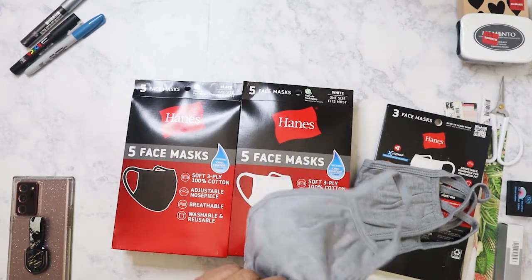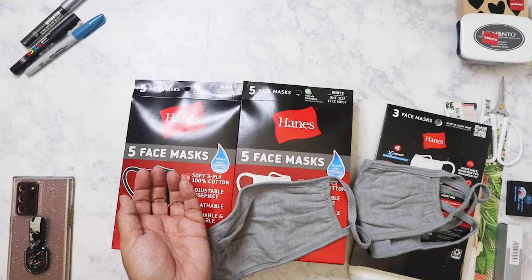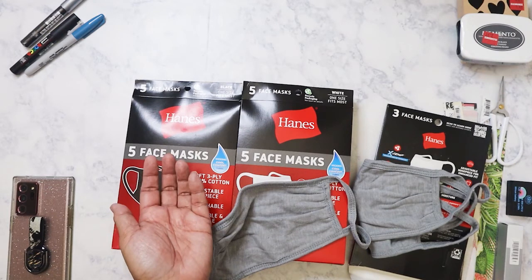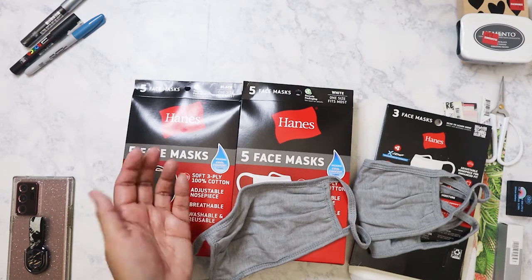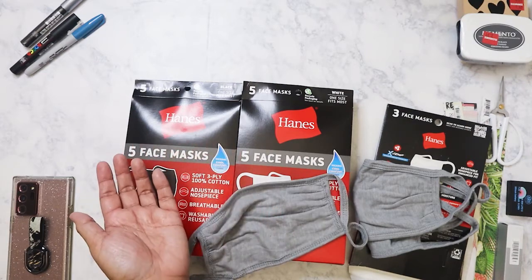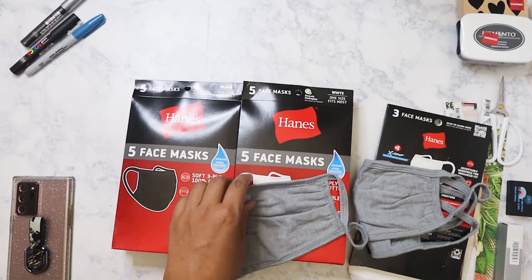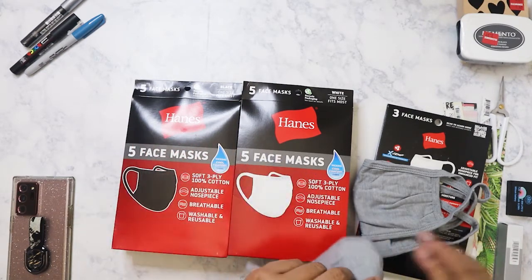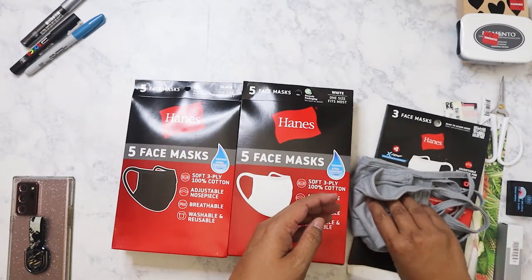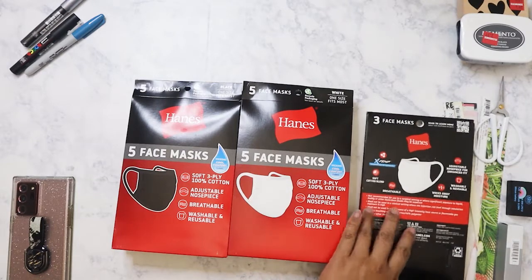Now I have some of those disposable ones, but I just really hate them. For one, I get breakouts when I use them. Two, it's even harder to breathe in them, and with it being humid outside, ugh. So I got the gray ones, but they only came in a three pack. I'm really bummed about that. I wish that they would have these in a five pack because I would buy more.